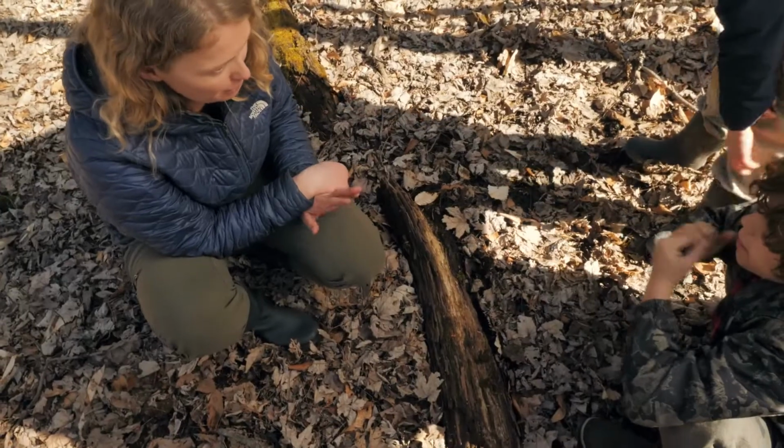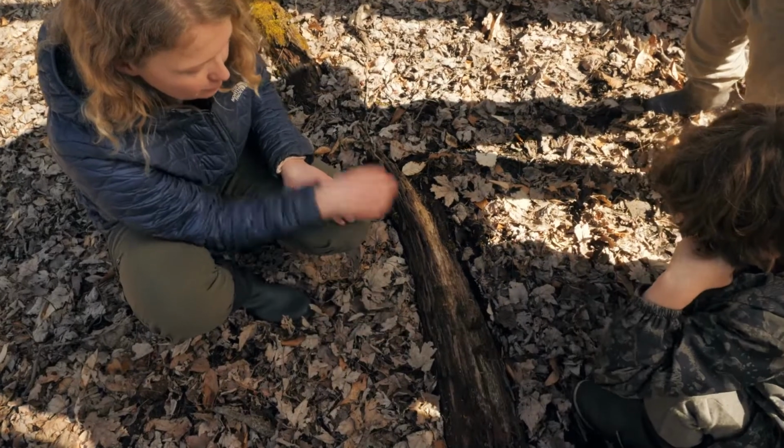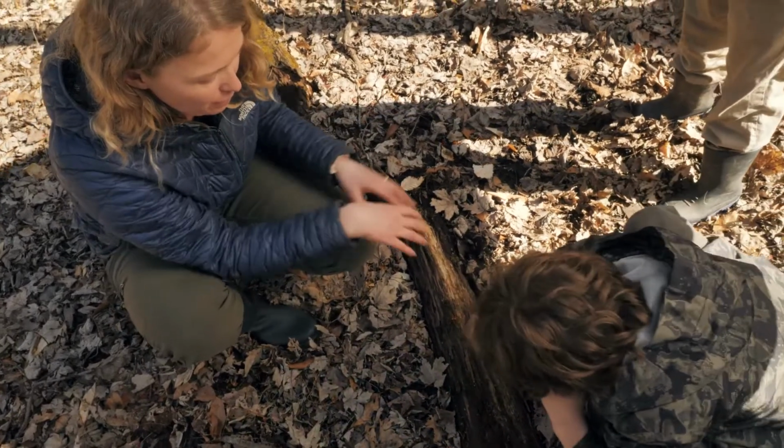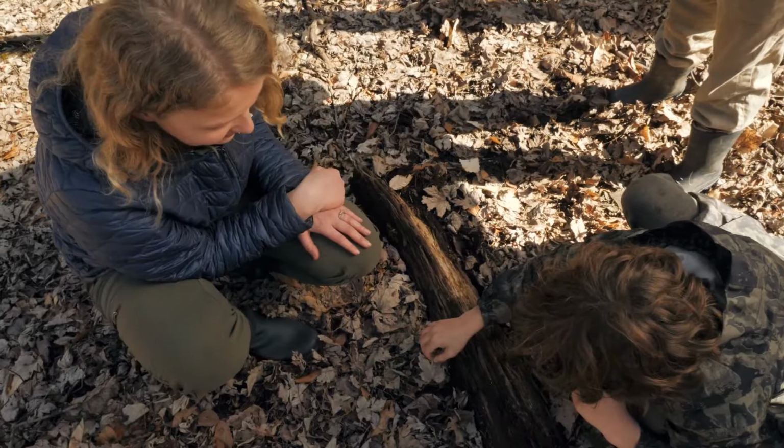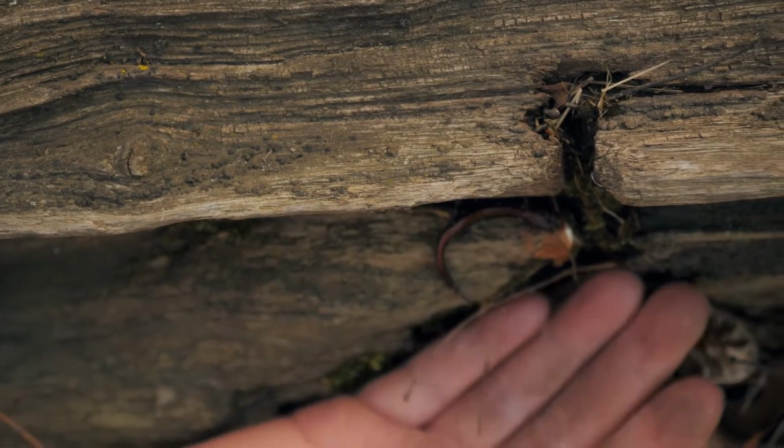So when we're ready to put him back, we want to make sure that we just put the salamander right beside, and he'll just find his own way in. We don't want to put the log on top of him. And yep, he's already back home, safe and sound.